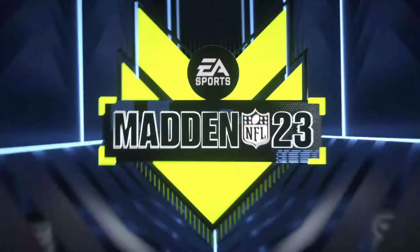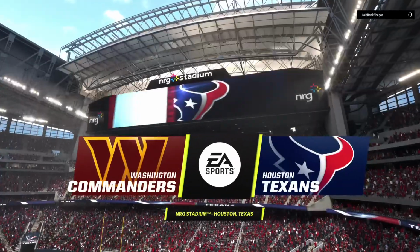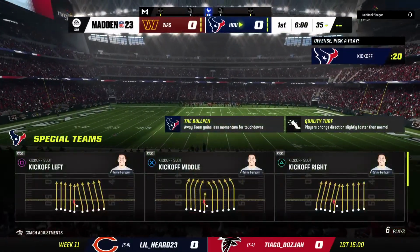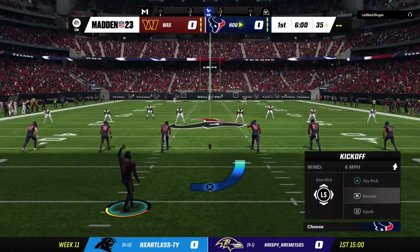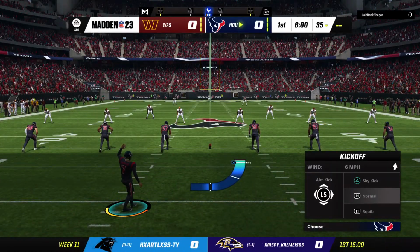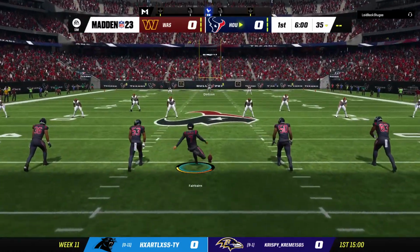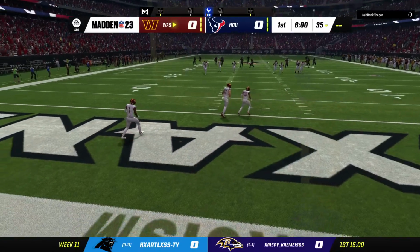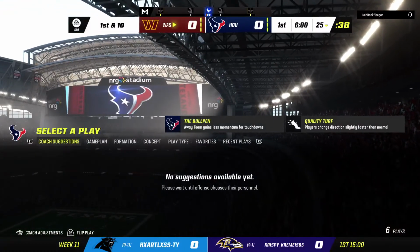On a wonderful fall afternoon in the state of Texas, the roof is open, and we've got football from NRG Stadium in Houston. Today we've got an interesting Week 11 matchup on tap between the Washington Commanders and the Houston Texans. The NFL season has hit high gear, and off we go in Week 11 on EA Sports. And this will not be returnable. It's out of the back of the end zone for a touchback.